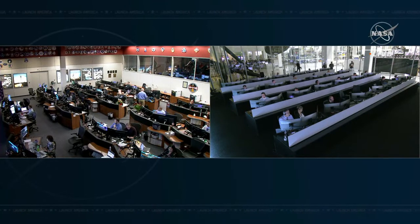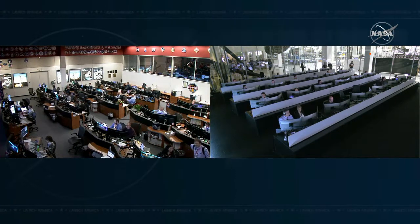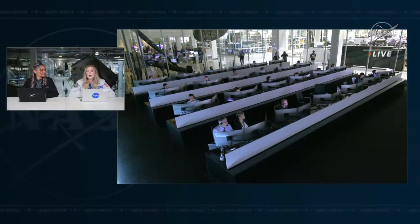So we are getting a view on the left hand of your screen of Mission Control in Houston, Texas. That is where our flight controllers and the flight director monitor the International Space Station 24 hours a day, 7 days a week. We have a variety of different console positions that specialize in different parts of the International Space Station, and they all work together as a team to keep the space station flying. It's now been flying for over 20 years. It's been continuously occupied now for over 20 years.